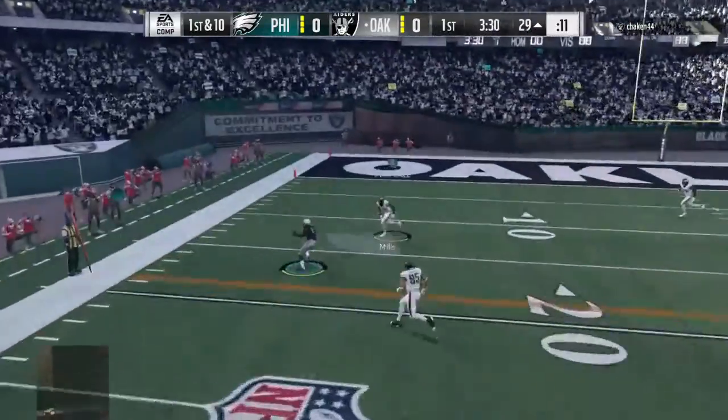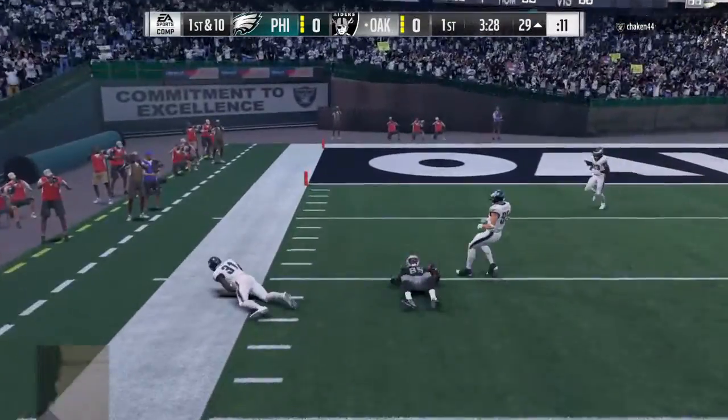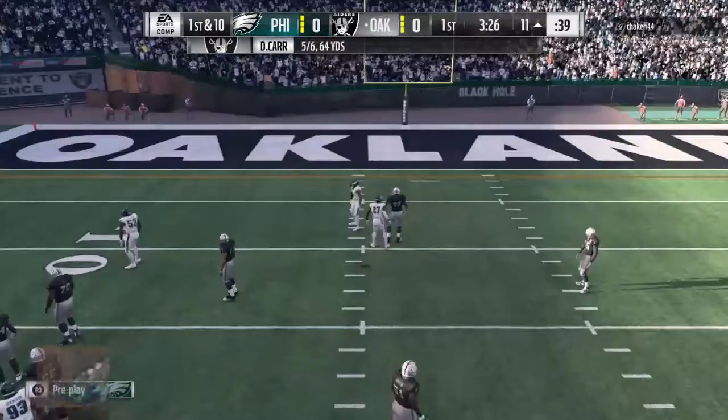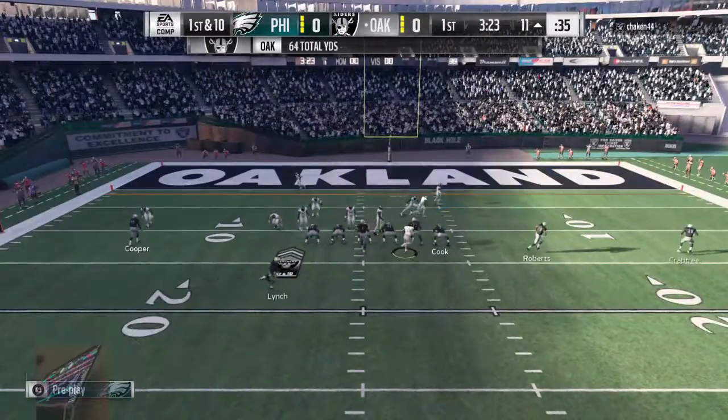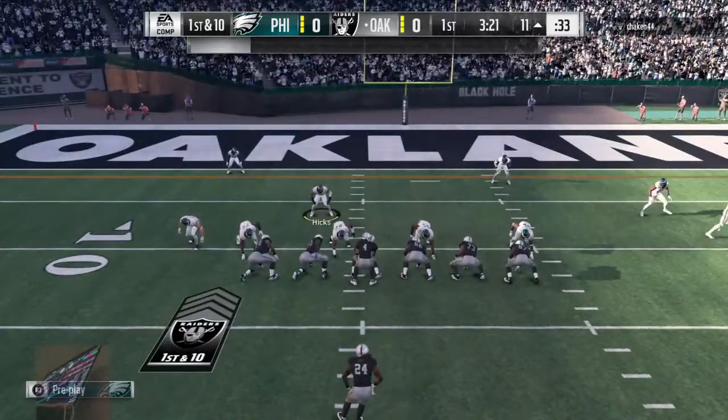Now Carr again, and he's got Cooper on the out route. That's complete, and down inside the 15, shy of the 10. 17 more yards on that one as they keep the drive rolling.